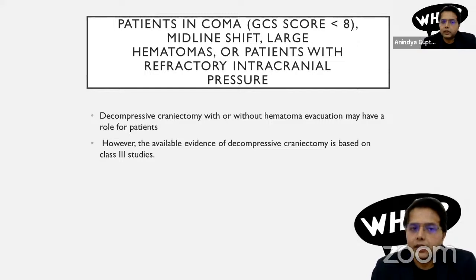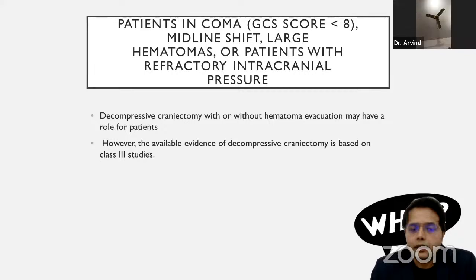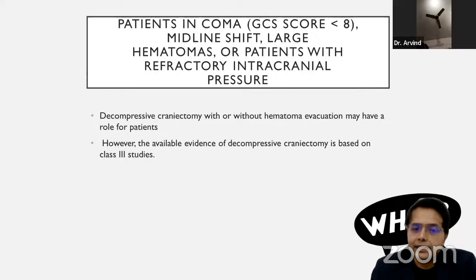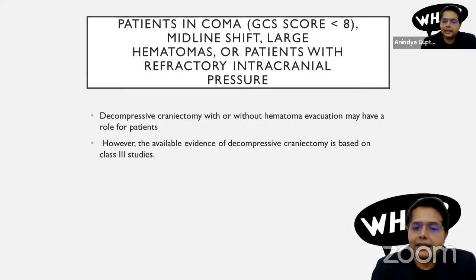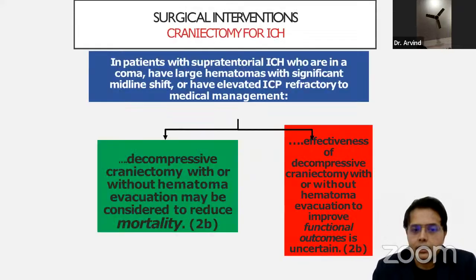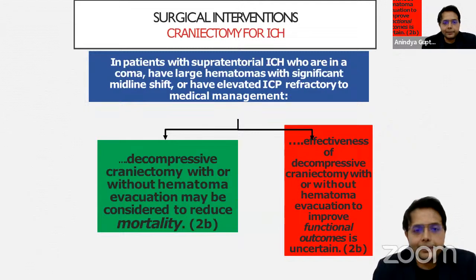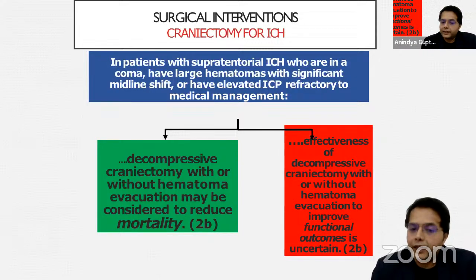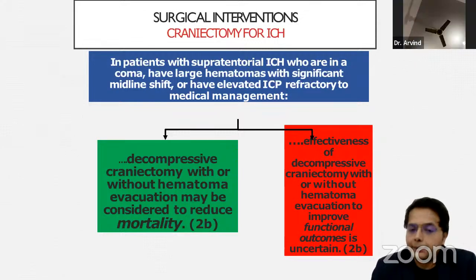Now coming to specific patients who are in coma, GCS score is less than 8, large hematomas, patients having refractory increase of intracranial pressure. In these patients, decompressive craniotomy with or without hematoma evacuation may have a role in reducing mortality, but still available evidence of decompressive craniotomy is based only on class 3 studies. So to summarize, in critical patients having large hematomas, significant midline shift, elevated refractory ICP, decompressive craniotomy may be considered only to reduce mortality, but to improve functional outcome, the outcome is still uncertain.